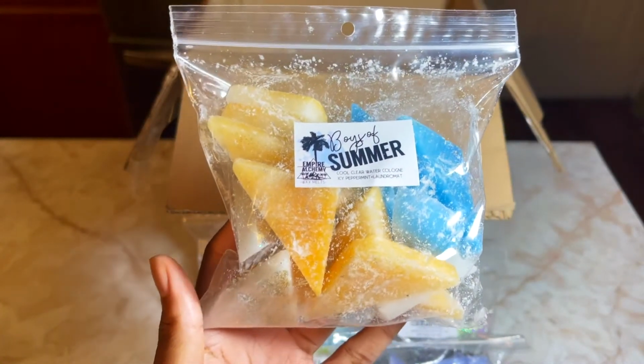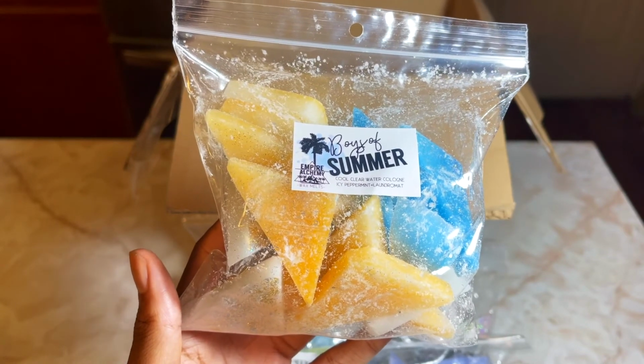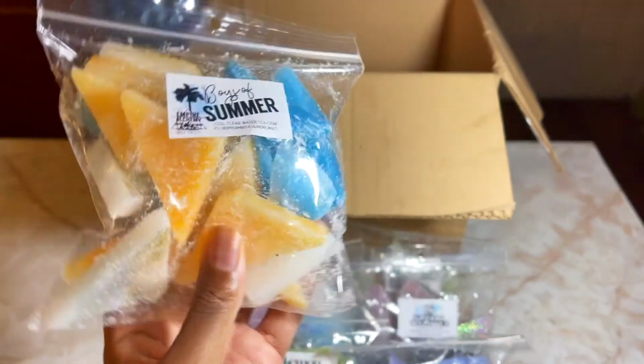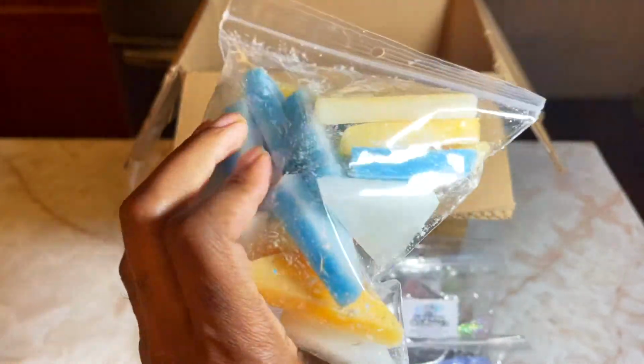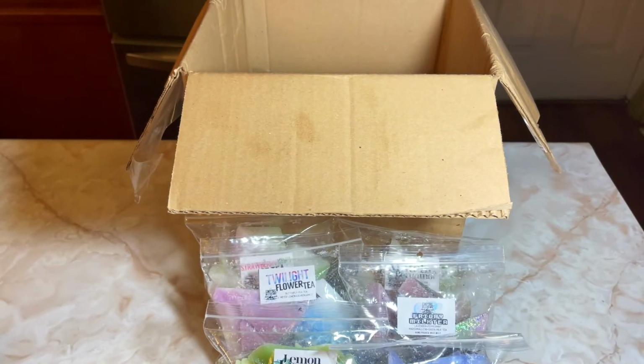Okay. This is Boys of the Summer, which is Cool Clearwater Cologne, Icy Peppermint, and Laundromat. Love the colors on this. It just screams summer at the beach. And who doesn't love a summer at the beach? Because I do.